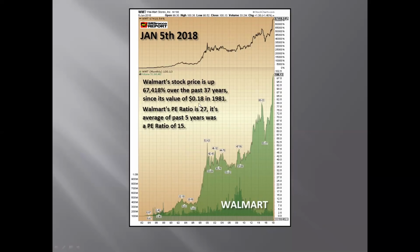But the interesting thing to know about Walmart's PE ratio, which is not that high compared to others, of 27, it's still almost double its PE ratio of 15, which was the average for 5 years. So even Walmart is seeing a very high PE ratio. It's not normal, much higher than the average. Now, to compare Walmart to Amazon, if Amazon has such a higher PE ratio, price to earnings, the investors must mean that Amazon is doing much better.